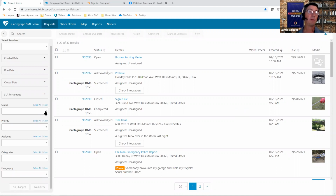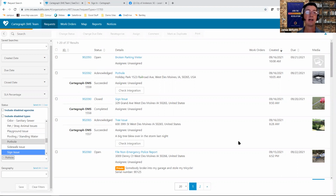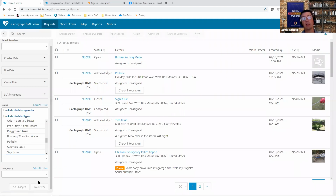So depending on the role of my organization, maybe I only care about potholes. I work in the public works department, and all I care about is potholes. I could just have a list of all of my potholes. So again, this is very similar to creating those filters on our layers within Cartograph, but just really how we do that in SeeClickFix.